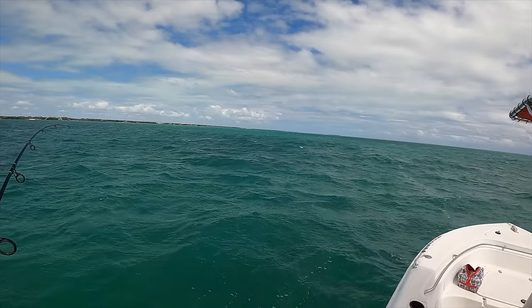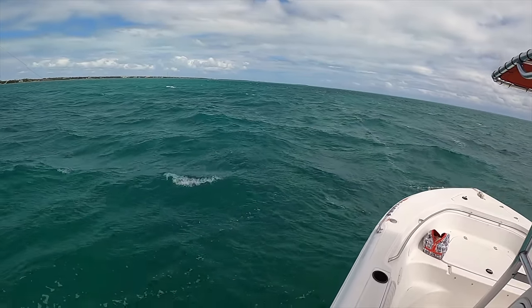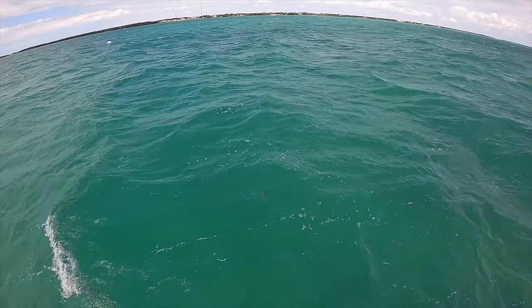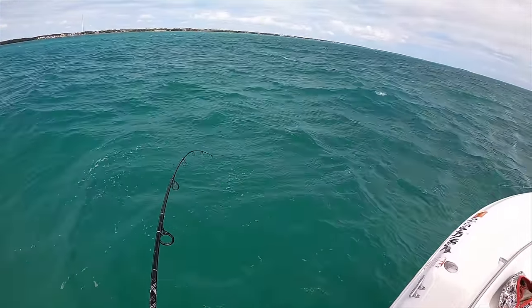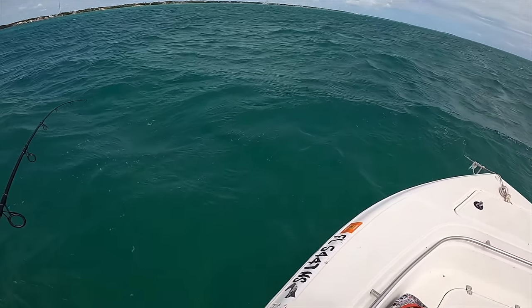Guys, I got one on the little fish. The cigar fish, just drifting along the bottom. In fact, I was just about to reel it up just to check the bait. And something just took off. Ooh, that's a good fish. Whoa, we got something good here, guys.